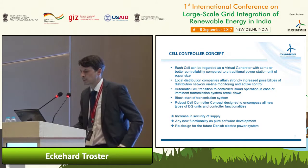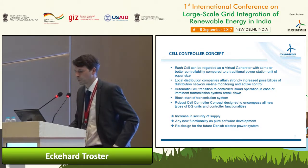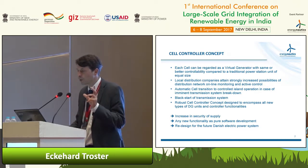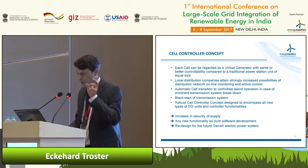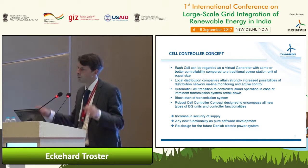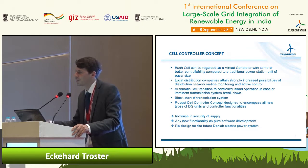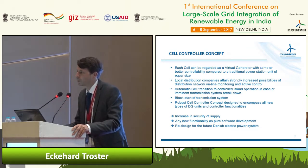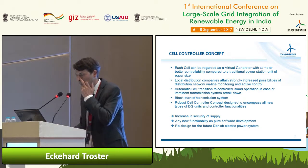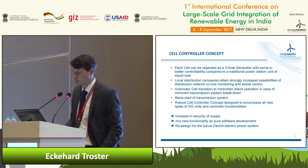So we need a robust cell controller concept in order to integrate all the DG units, and the idea is security of supply, basically. But what was most important is that we wanted to do it just based on software, so not adding any further devices. However, this didn't turn out to be working. So we need at least to make some of the CHPs able to control frequency. They might not necessarily be able to do that. So this was the idea of the redesign of the future Danish electric power system.